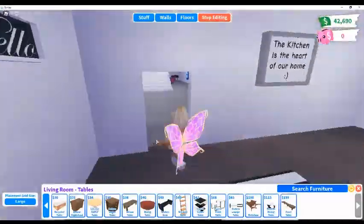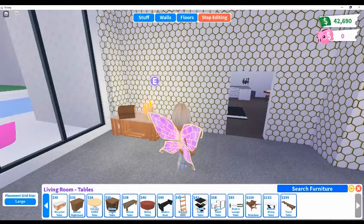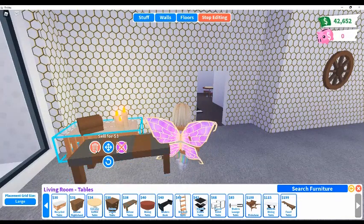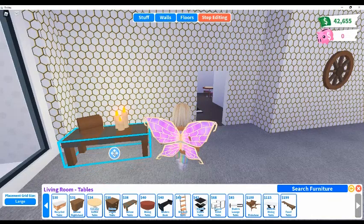Fall Halloween-y. You guys know the drill. Me and my fall and Halloween-y stuff. Anyways, I think I was going to get one of this because I like this a lot. So I'm just going to delete this one. Oh my god, $3. That's so funny. I'm just going to shift this in there.